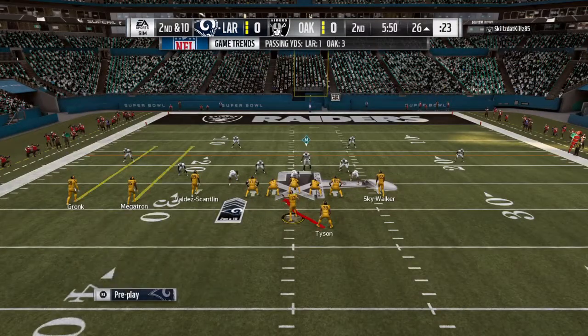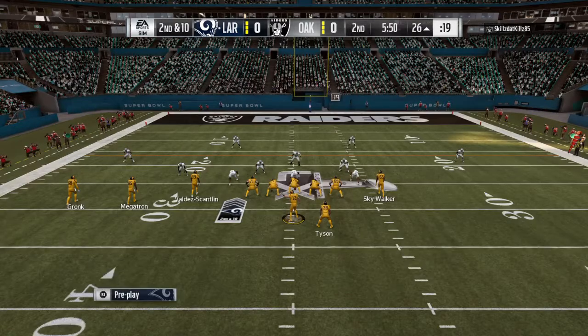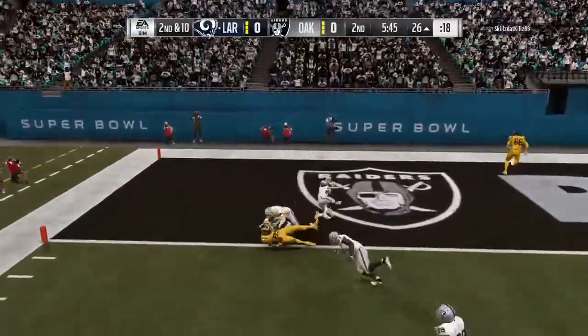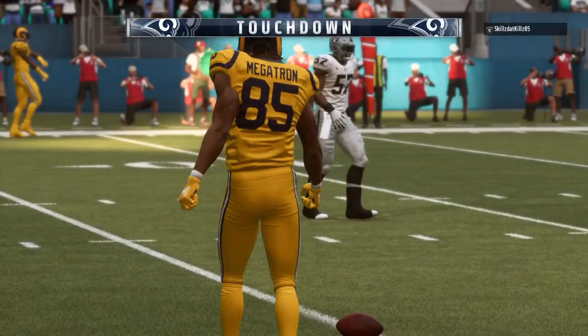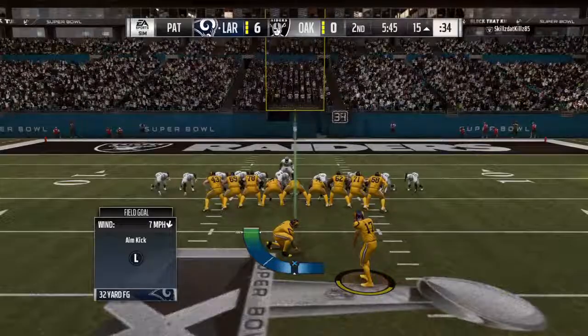All right, now, lucky 56. On play action, they'll throw. Letting one go deep for the... And he's going to take this one in for a Rams touchdown. With the first touchdown of this Super Bowl. And the Rams are in for 6.